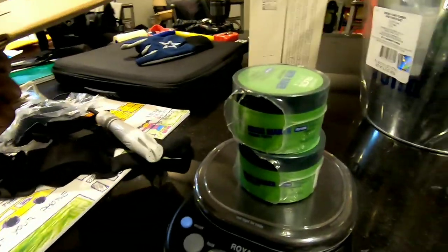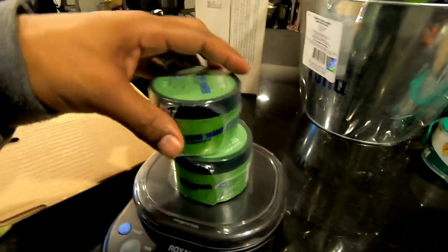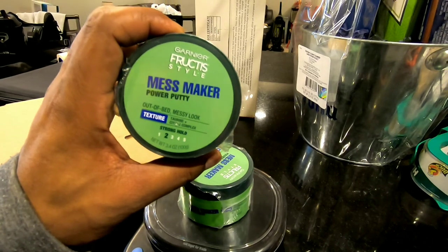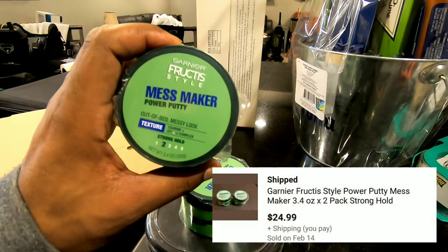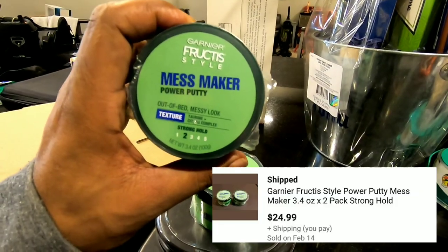The next thing, and I'm weighing it to try to get it under 12 ounces, are these little mess makers, power putty. It says out of the bed, messy look. That's what it's for. I guess it's for women who want to get out of bed and have that little shower shine hair. I don't know. I just knew it was selling and I bought some.